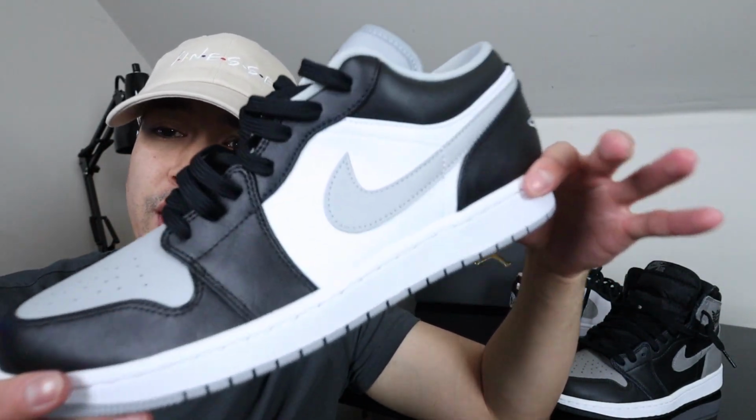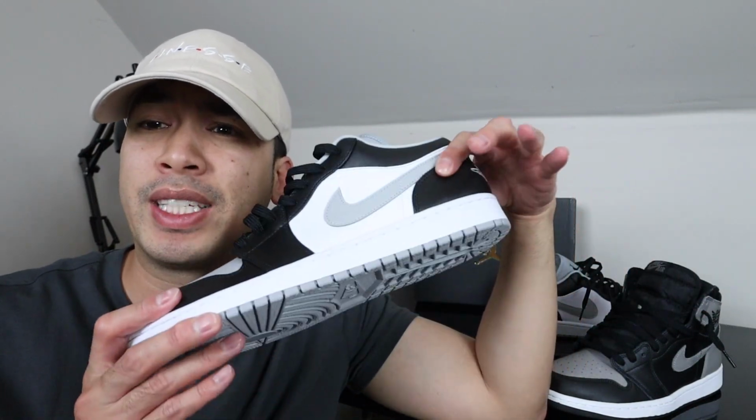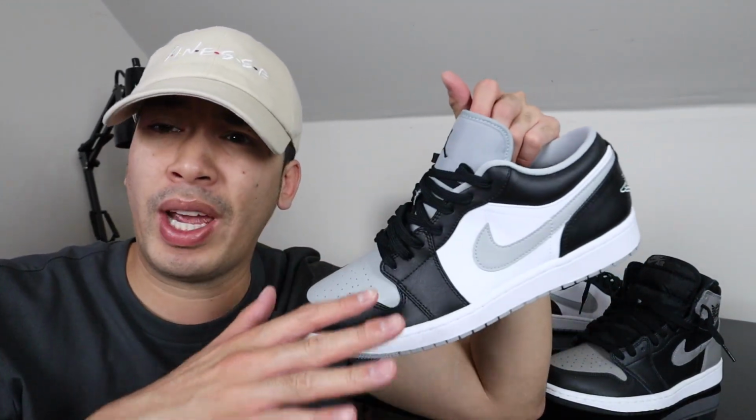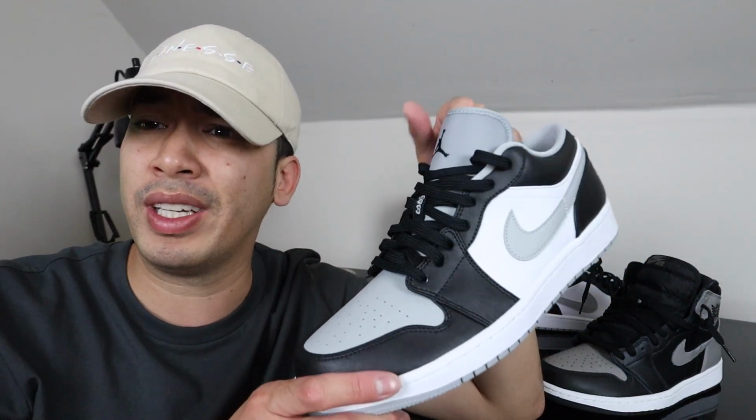Hey guys, that's pretty much it for the video. These are the Air Jordan 1 Low Shadows, and you guys let me know what you think about this colorway. Are you feeling it or not? Like I said, I'm a big Air Jordan 1 fan. I like this colorway. It's alright, it's cool. Is it the best Air Jordan 1 to come out? No, I do like the Gym Red ones a lot better.